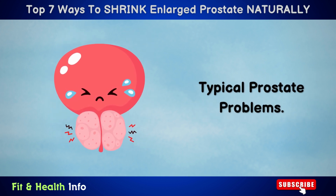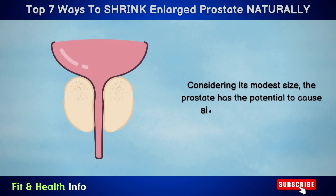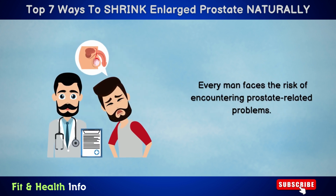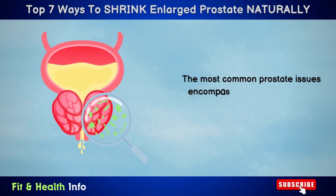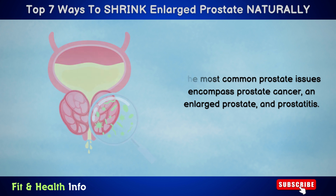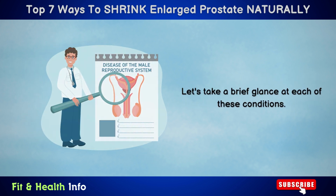Typical prostate problems. Considering its modest size, the prostate has the potential to cause significant complications. Every man faces the risk of encountering prostate-related problems. The most common prostate issues encompass prostate cancer, an enlarged prostate, and prostatitis. Let's take a brief glance at each of these conditions.